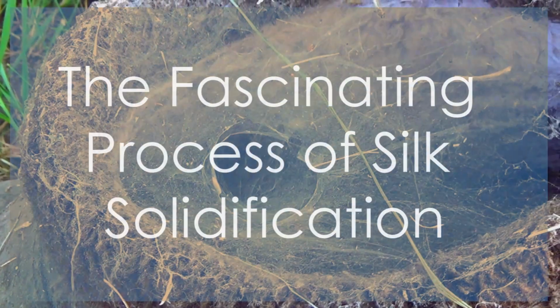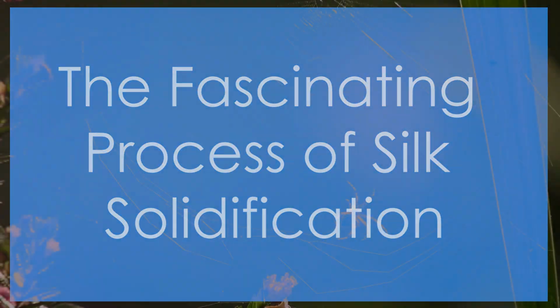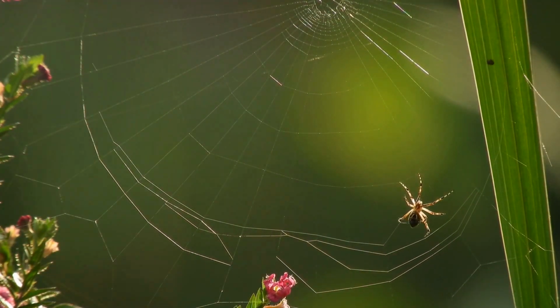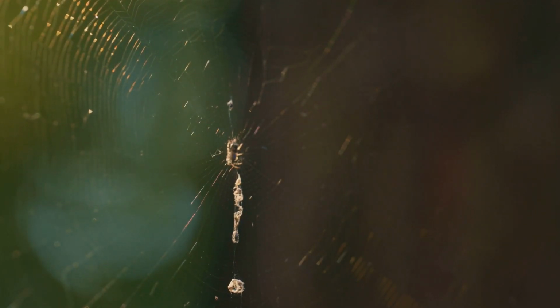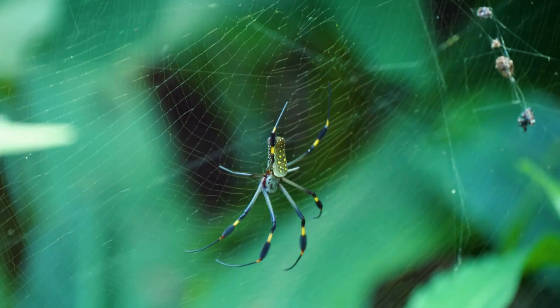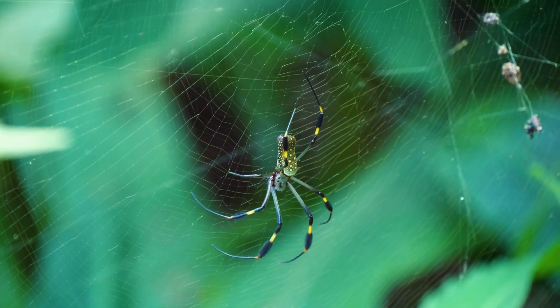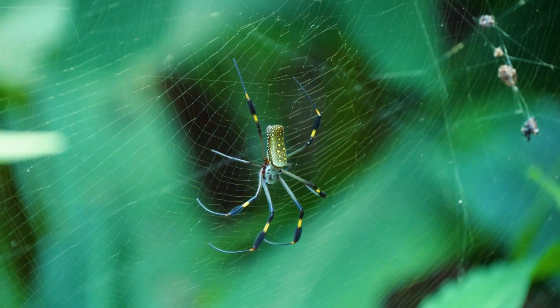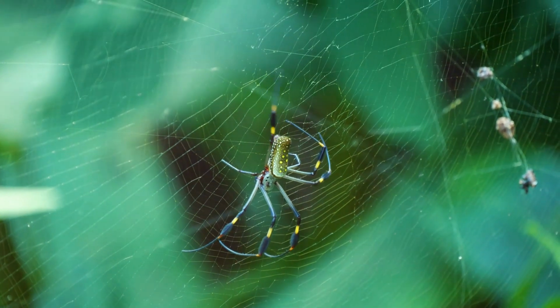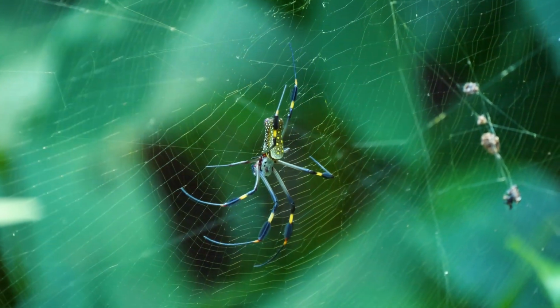Spider silk starts as a liquid inside their glands. It is expelled through structures called spinnerets, located at the back of their abdomen. In the blink of an eye, when this silk comes into contact with the air, it solidifies and becomes a thread. This thread can be modified at will, thicker or thinner, more or less elastic, depending on the spider's needs.